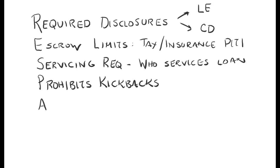Okay, so that's the other part of RESPA. It prohibits kickbacks. With regard to kickbacks, that means anything, even things that you can maybe get if you're a property manager, you cannot get with regard to a RESPA loan. So prohibiting kickbacks is a major thing. They will probably ask you about that. It eliminates kickbacks and other referral fees that tend to inflate the cost of settlements unnecessarily.